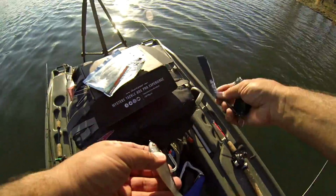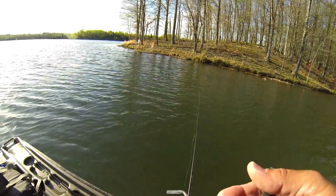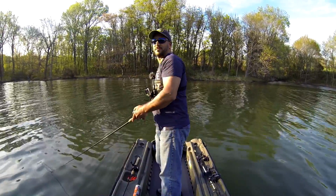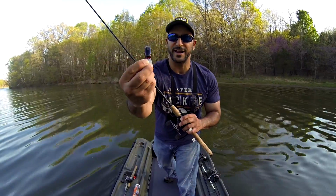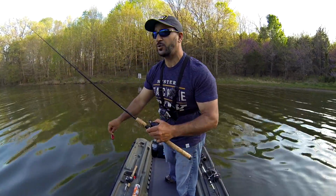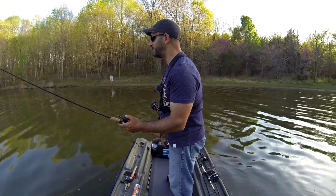This is their Pro Series. This is a great, great worm for a shaky head, a little bit larger size drop shot option. Check this out. Kind of a green pumpkin, black fleck. It's got an orangey belly. It's got a little taper, narrowed tail to it, fattening out to the bottom. So this is gonna be a great bait for today. That's probably gonna be the one bait that I'm pretty confident I can get something on.